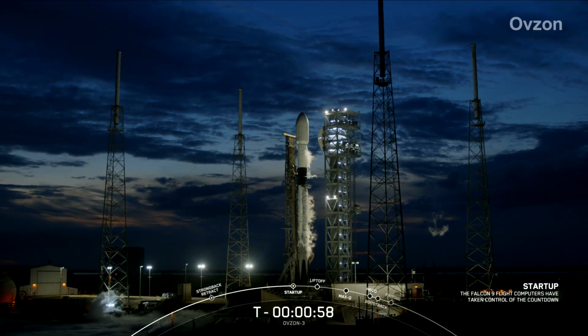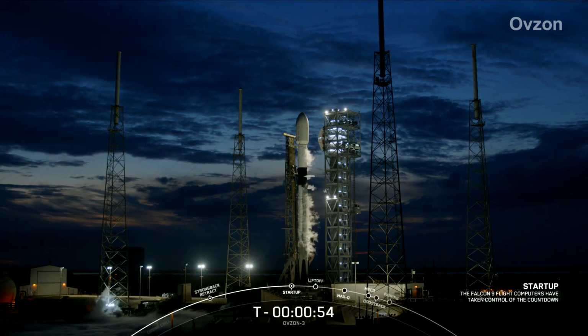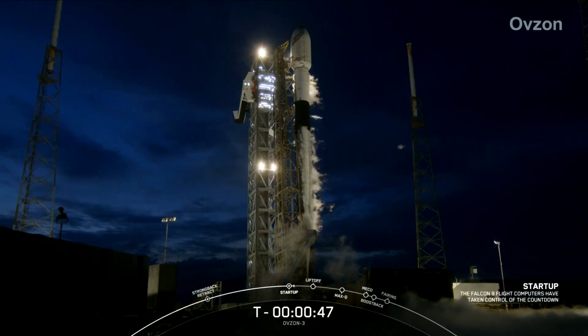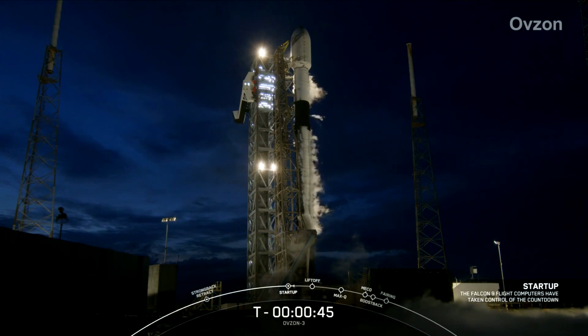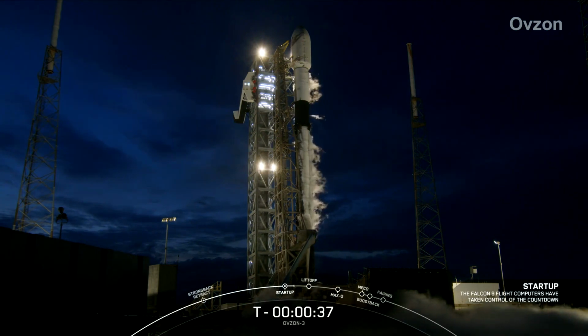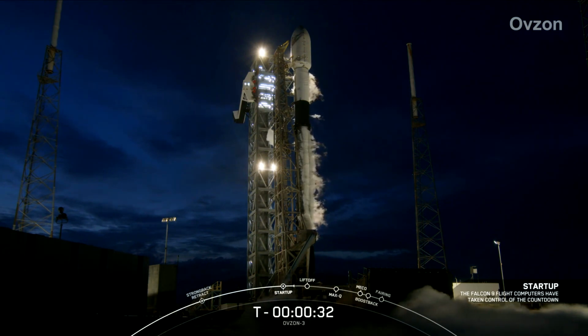Falcon 9 is in startup. And there you heard that call out that Falcon 9 is in startup. Next, we wait for the go for launch from the launch director. LD, go for launch. And there you heard that the LD is go for launch. So at T-minus 38 seconds, all systems are go for launch of Falcon 9 with the Ovzon 3 payload.